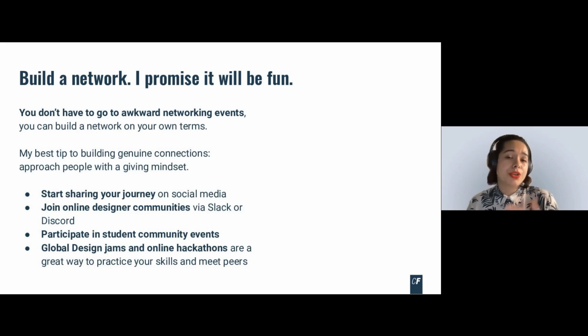And then, of course, what you can also do if you don't feel comfortable sharing your journey is to join online design communities. There are plenty on Slack, on Discord. Some are paid, others are free. Again, I linked all of them in the end of the presentation, so you can check them out. And you can also participate in any student community events.